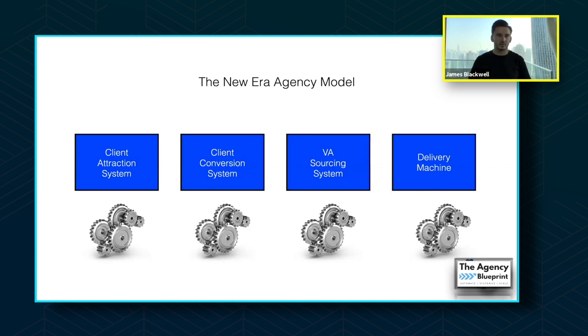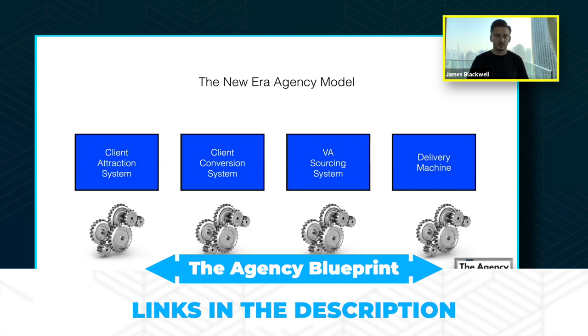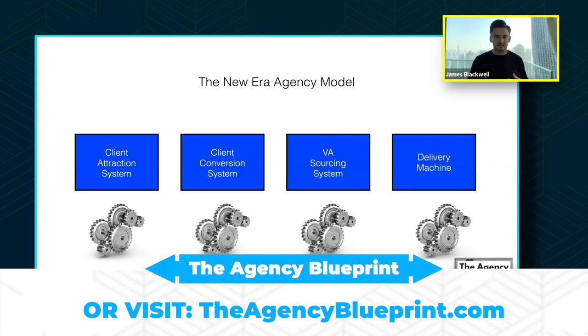And then the delivery machine is hiring your first A player recruiter or second or third, depending on what stage you're at. So I think from what I'm seeing in the group so far, most people are going to be solopreneurs and want to start not doing deals themselves one day, because you want to start having a proper business, not just a solopreneur business.